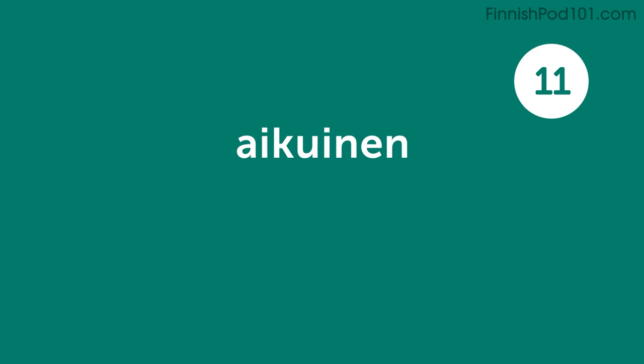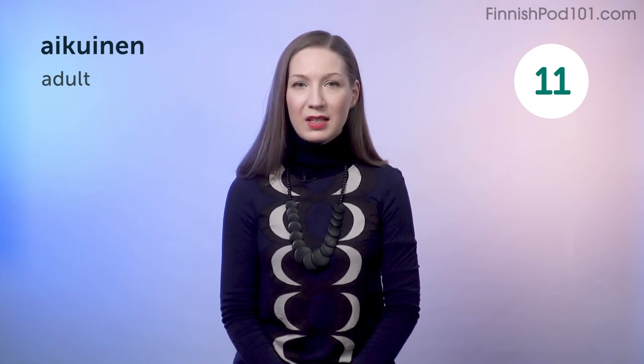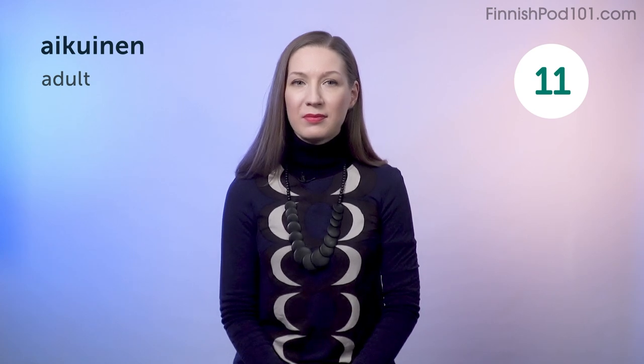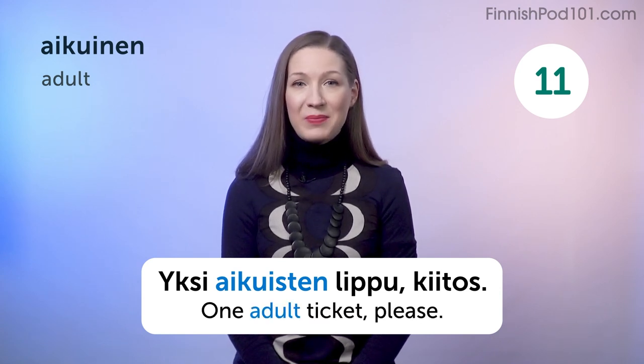Aikuinen, adult. Yksi aikuisten lippu, kiitos. One adult ticket, please.